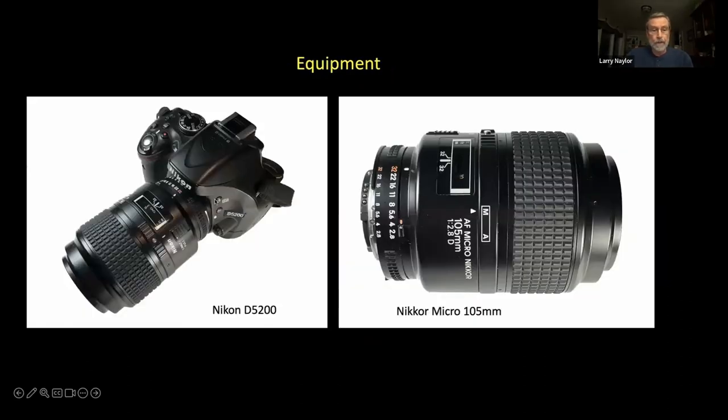This is my camera. I bought this in 2015 when my grandson was born, and I've been using it ever since. I've taken probably hundreds of thousands of pictures with it. I've always used a Nikon, so this is a Nikon camera. Nice thing about this camera is that it has an attached flash to it.